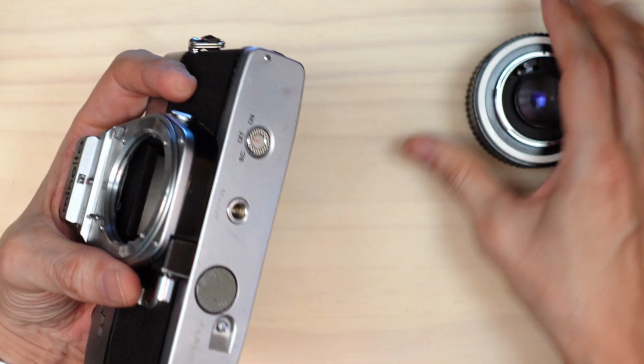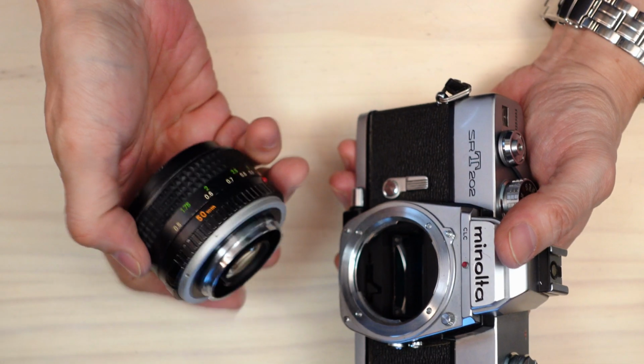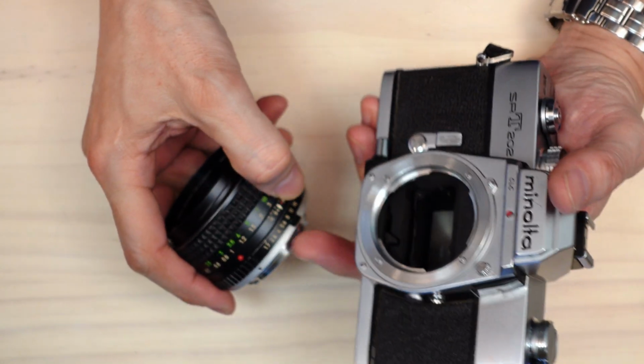And it does that. Pull this lens real quickly. And it reads that by using this small window right here. So it's reading directly from the lens.